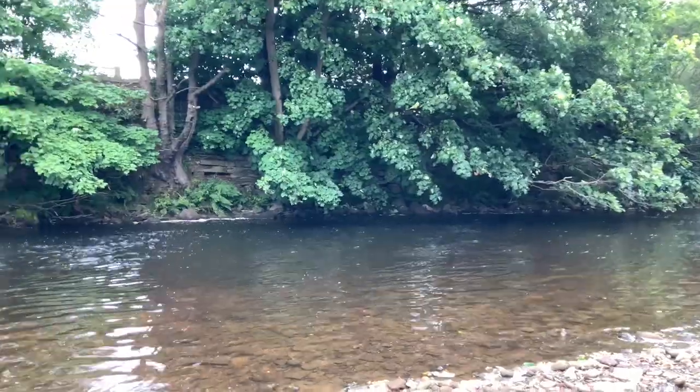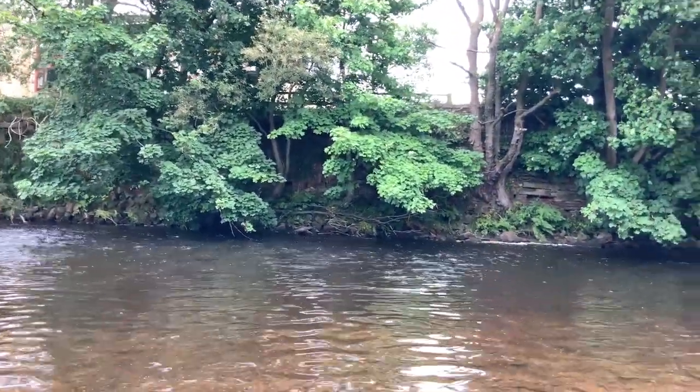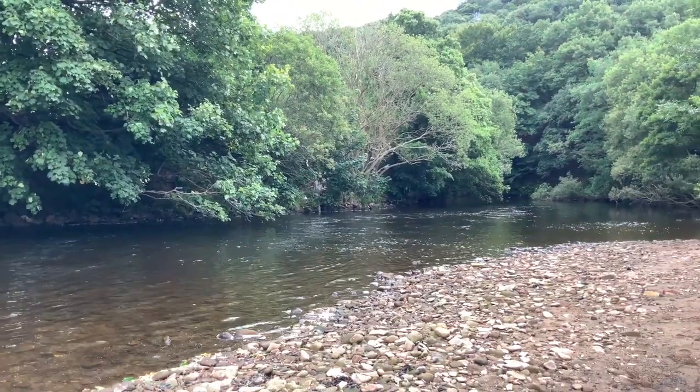So guys, this is the stretch I'm starting on. It's a typical run on this river. Got a nice riffly head, gently going down under the trees, getting slower and slower as we go down onto a bend down the bottom.